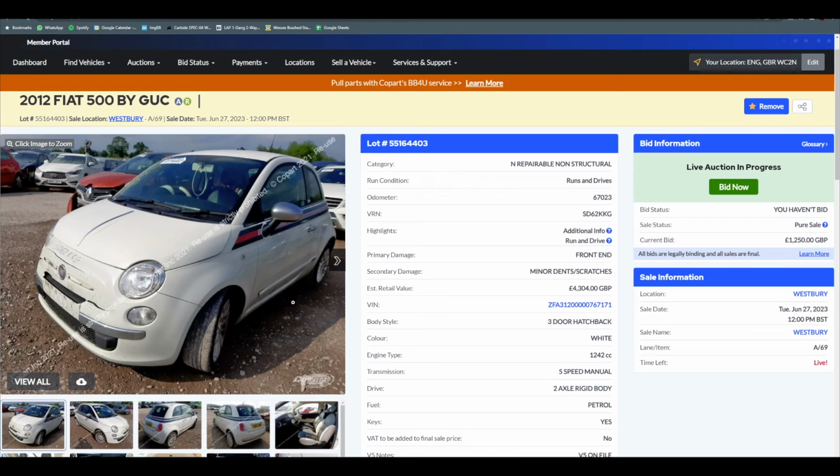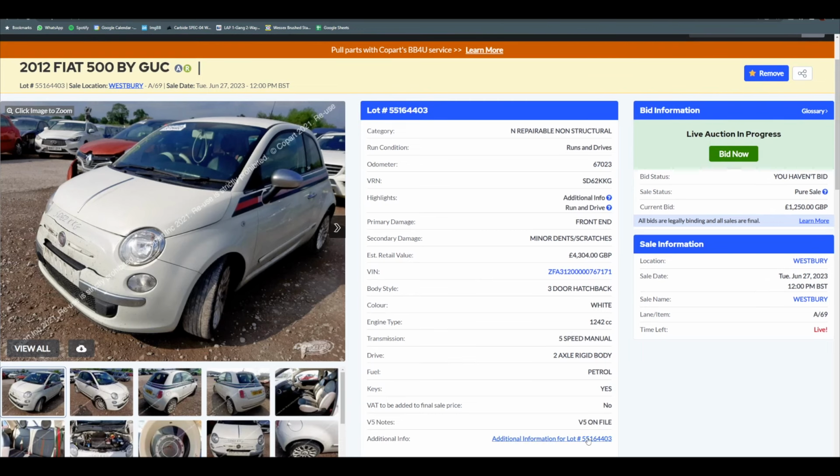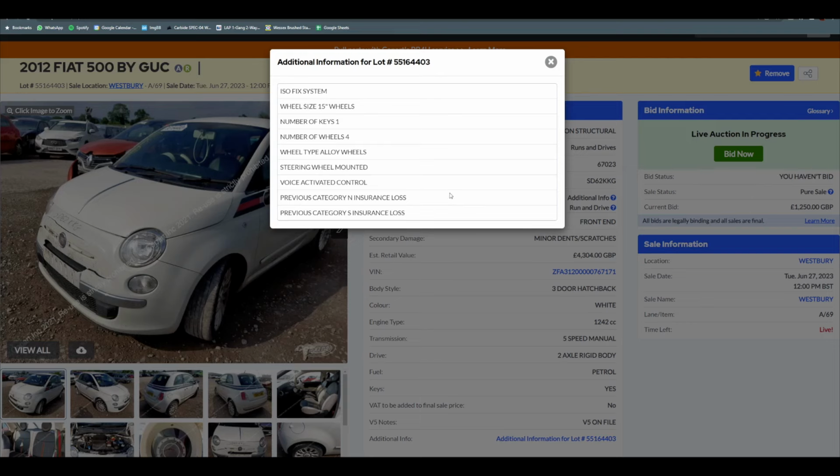So, it supposedly had front end damage, and that's it. 67,000 miles on the clock. Estimated value is about 4.3, or that's roughly what they've paid out. And it's got a V5 on file, so that's good. And just have a quick look at the additional notes.